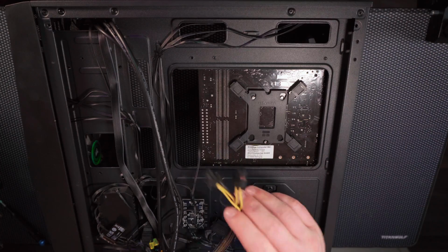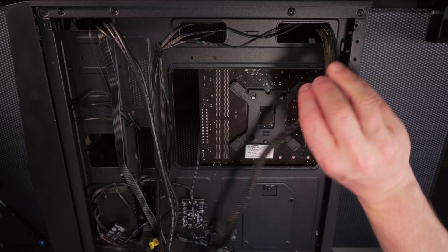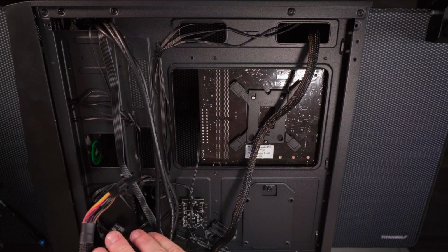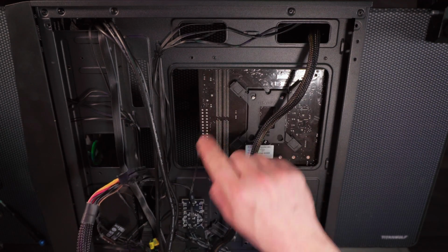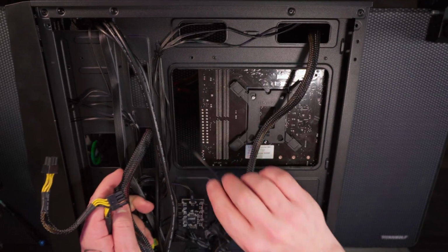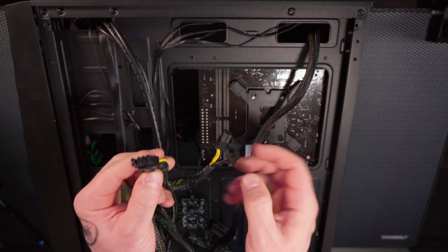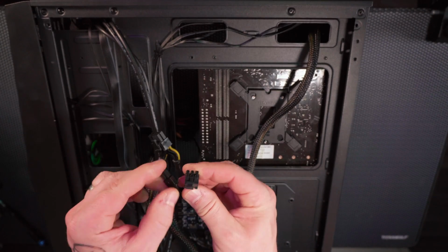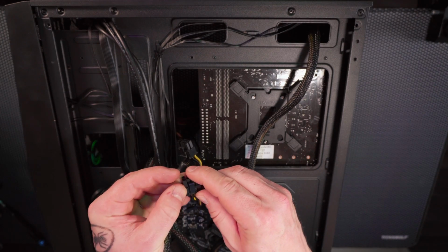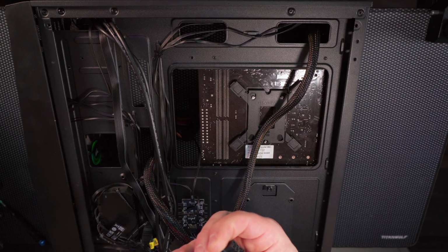So we have our EPS power connectors. This needs to always go in the top, like so. And I like to just pop it like that. We then have our 24-pin ATX connector. I can see my ATX connectors about here, so I can literally move that in here so that it's ready for me to plug in the front. And then this one is a 6+2, so you've got 6 pins plus 2 pins for bigger graphics cards, or it's just one big 8-pin connector, which either is fine.